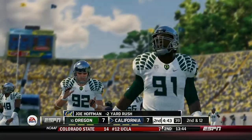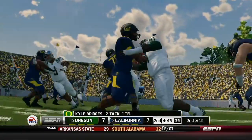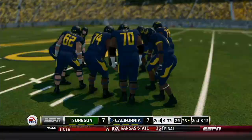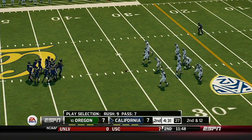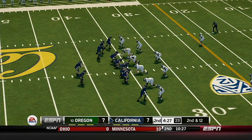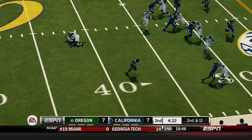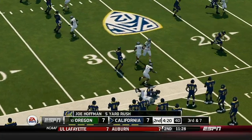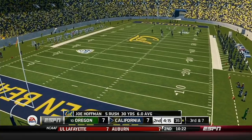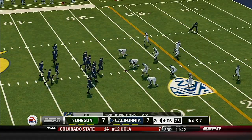On the delay, and he's brought down immediately. And he was pretty much stuffed on that run. You know what, that was just a nice job by the defense in stopping him before he could get going and build up momentum. Picks up about five on the option to the halfback. That makes it third down, and they need to get it to the 23.